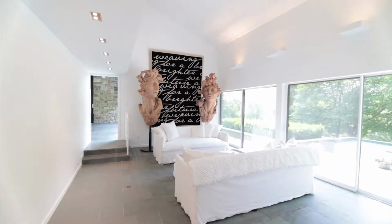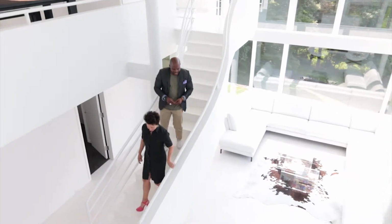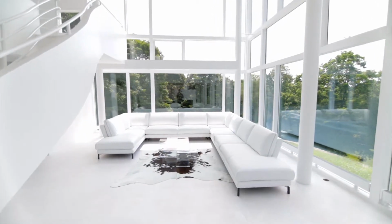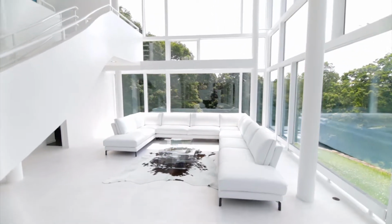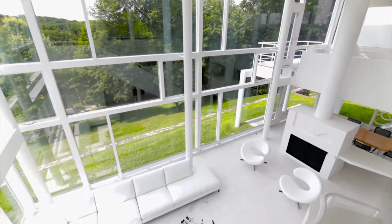Taking us on our tour is one of the top brokers specializing in exquisite Northern Westchester properties. Hi, I'm Joanna Rizoulis, and welcome to the Glass House. And we begin in the grandest of all rooms. Joanna, I'm going to take a wild guess and assume that this masterpiece is the great room. This is true. This is really the heart of the home right here.